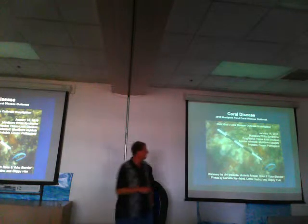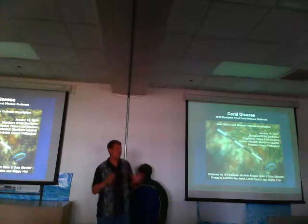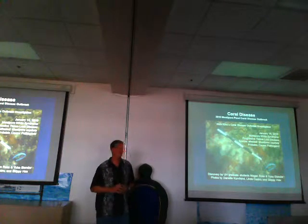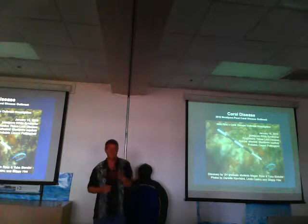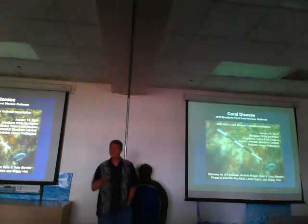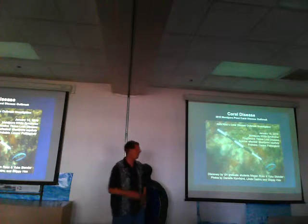In January of 2010, they started to notice disease in the area. And because it's such a small little pond, it's highly likely that all of the coral in there was from one colony or very closely related colonies anyway. So there wasn't a whole lot of genetic diversity. There certainly wasn't a lot of different species. It was just one species of coral.